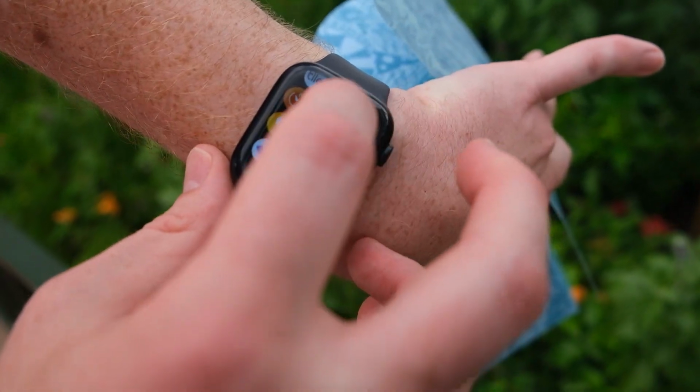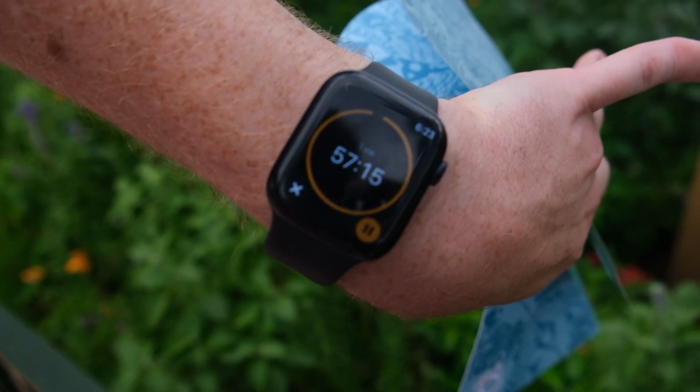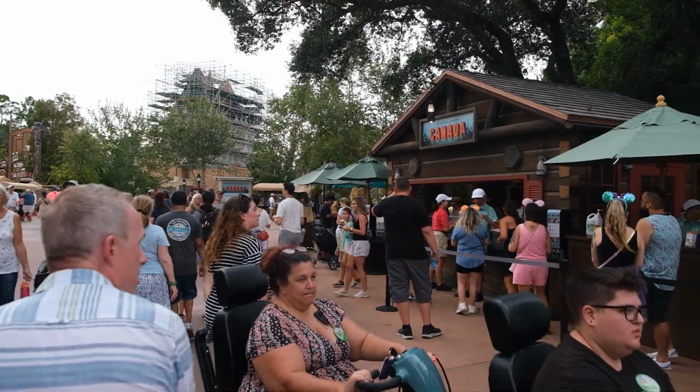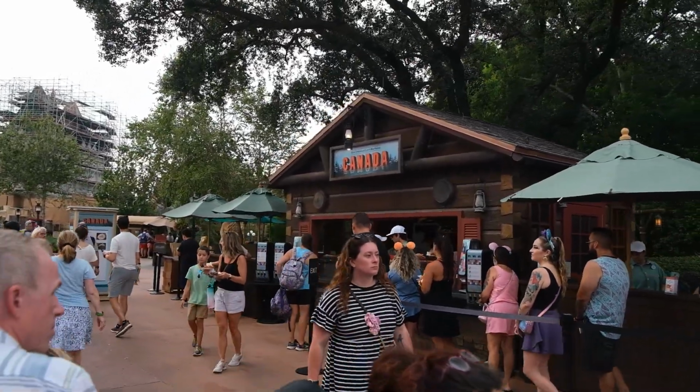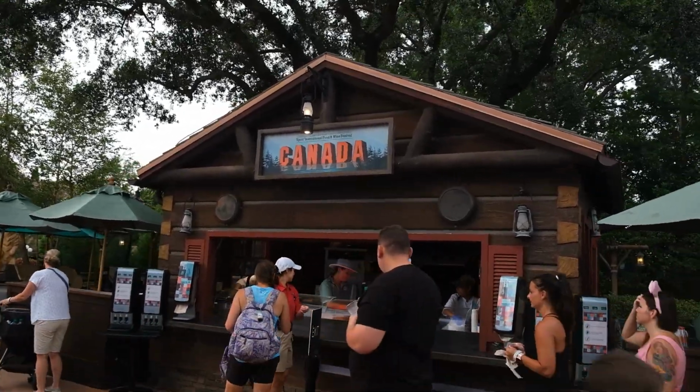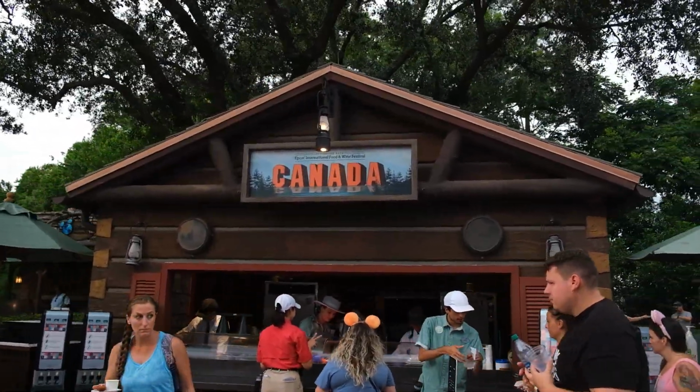Time check. We've only spent 2 minutes and 14 seconds. Easy. Now that we are in Canada, this is the first country that I'm gonna walk all the way through. So we gotta go back to the waterfalls, say hello to the steakhouse, and also look for Remy.